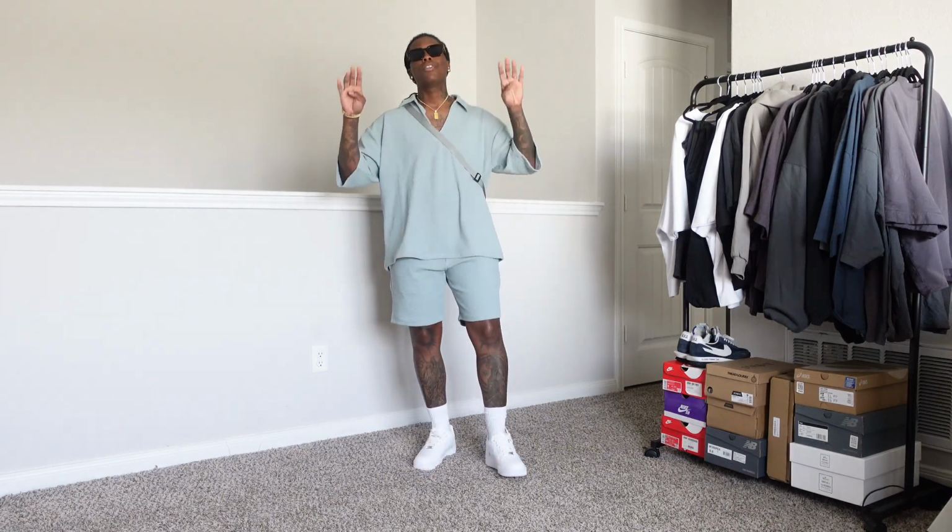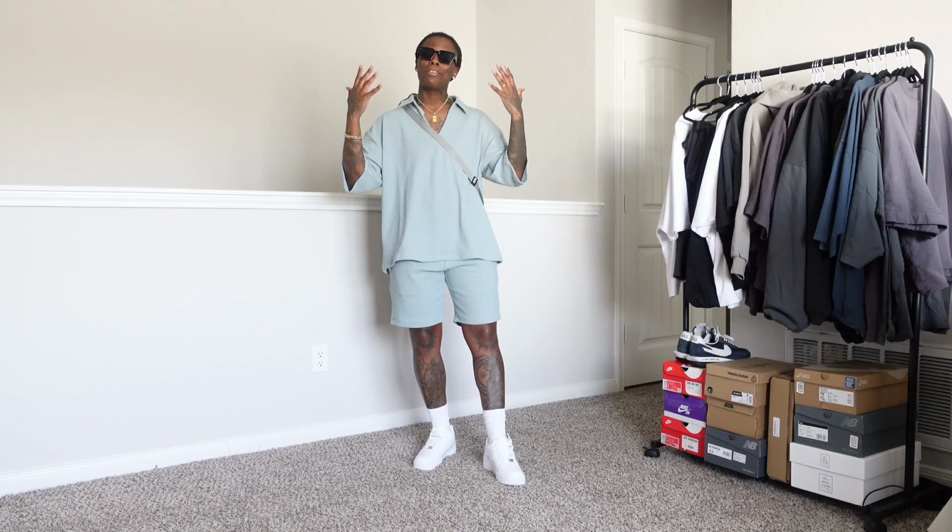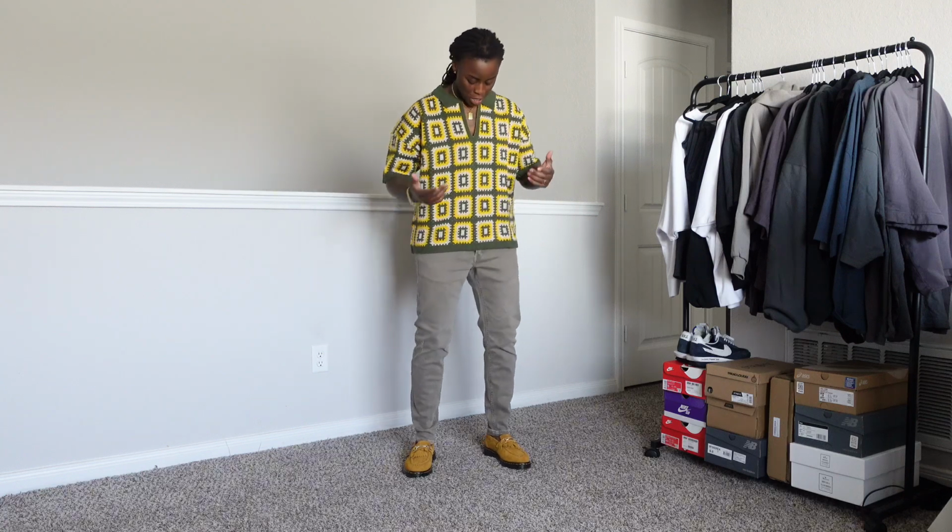So this is outfit number 4, guys. Let's get into outfit number 5. So this is outfit number 5, guys. I'm gonna give y'all a quick little backstory on this fit, to be honest with you. So I ordered this shirt off of Boohooman. Pants is from H&M, and the shoes is Doc Martens. But let's get into this shirt now.